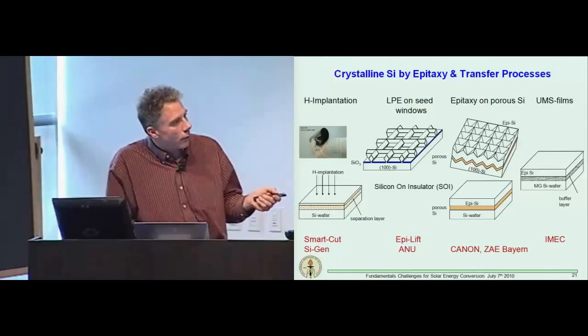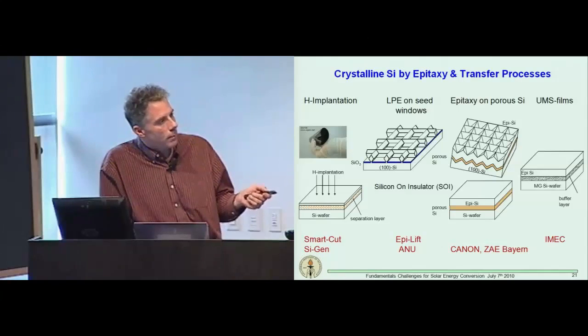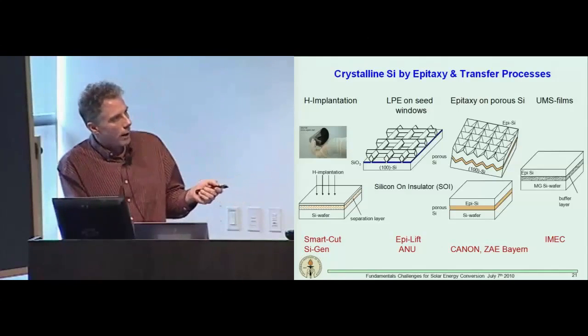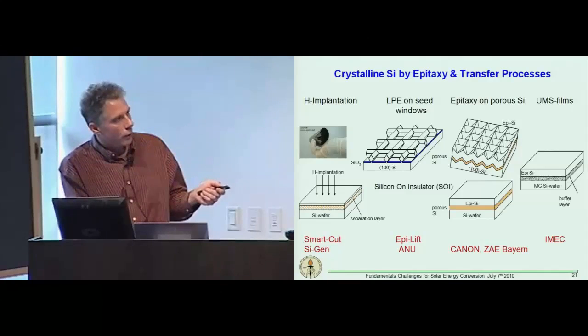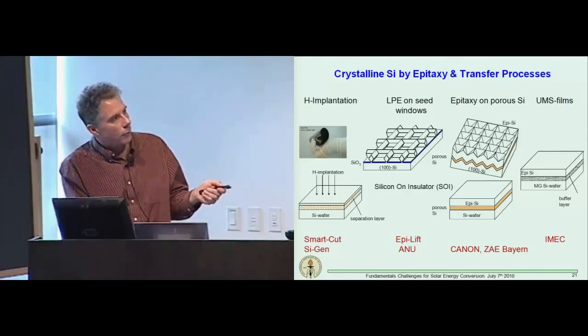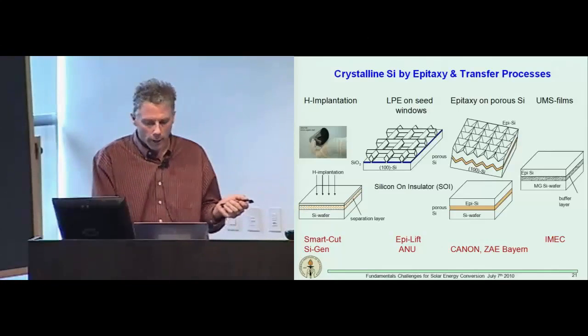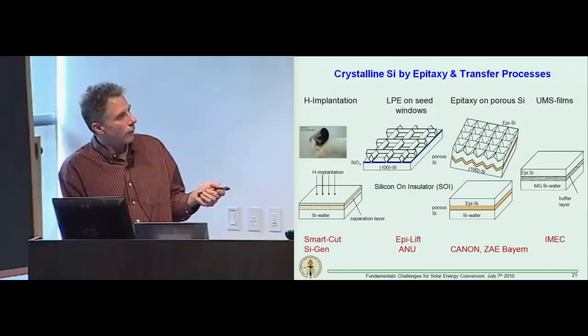Another approach, of course, in the last few years has been to take advantage of the dramatic cost difference between a metallurgical grade silicon wafer and a Czochralski grown wafer made out of solar grade polycrystalline silicon, and to simply make what's called upgraded metallurgical grade silicon by growing an epitaxial film in some way that minimizes the impurity cross-contamination from the metallurgical grade silicon into the epitaxial thin film. So this is essentially used as a wafer, but the argument here is that the cost of this wafer is so low that that makes it effectively a thin film process.